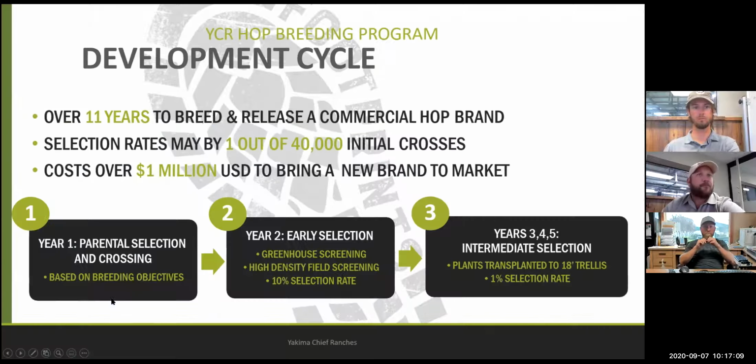So 3 full years there of evaluation in single hill, incredibly important, looking at everything from cone set to harvest date, all sorts of different criteria that go into that. And we can talk about all that more later when we get into the Q&A with Ryan and Jason, but it can't just be exceptional aromatically. There's really a lot of agronomic boxes that it needs to check before we even get it into the hands of brewers.